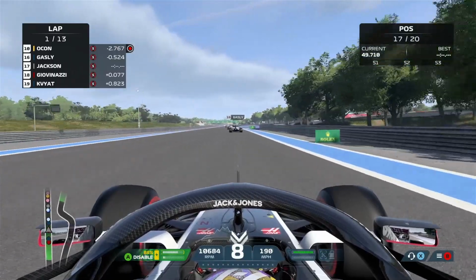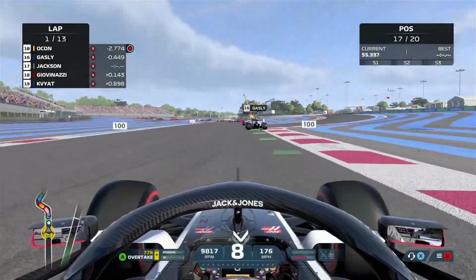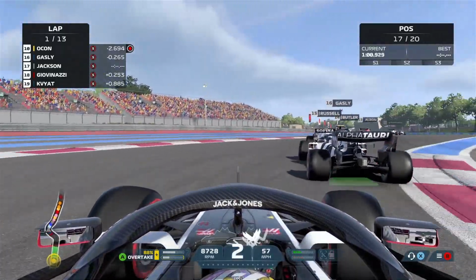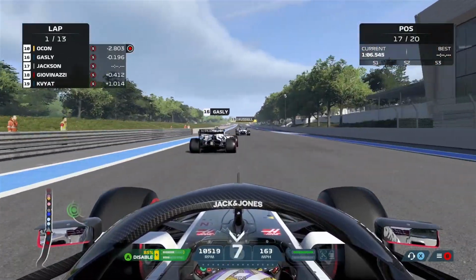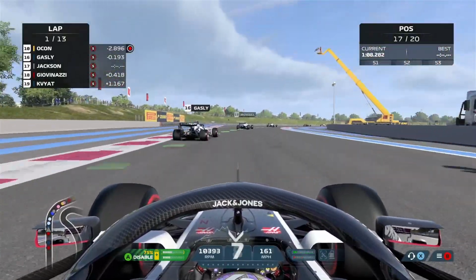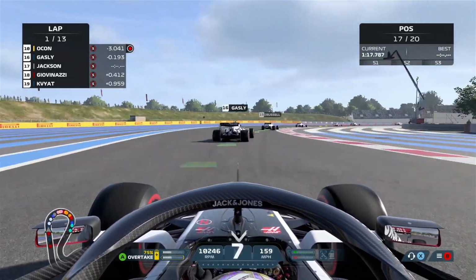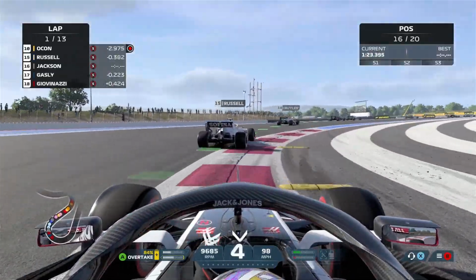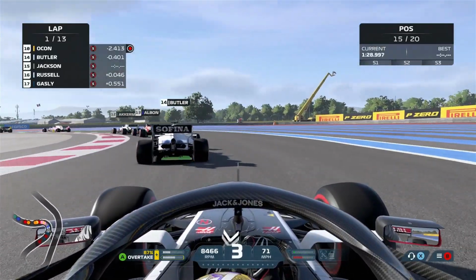We're up into 17th. I guess that's where we started in 18th, so. I wonder if we're gonna have to pit. This pitting is always a fun little strategy in this game. I'm assuming that we're gonna have to. I get used to this track. First time I've raced it in this game, and probably the first time I've actually raced it in over about a year, because I haven't played F1 2020 in a while.